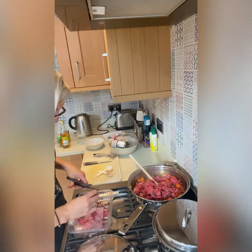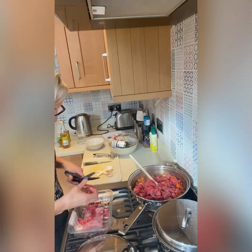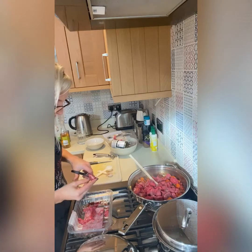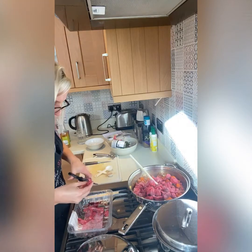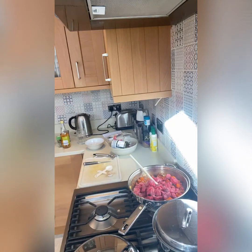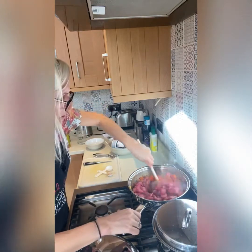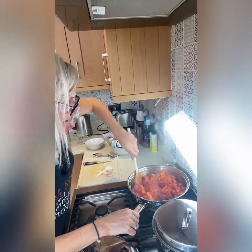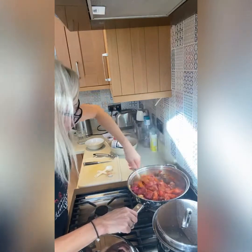No, that's a fatty bit. I need to give this a good stir in a sec. Right, there we go. Hang on, put that out of the way, wash your hands. Right, let's turn it down and stir it. Boom, here we go. Oh yeah. Smells good.